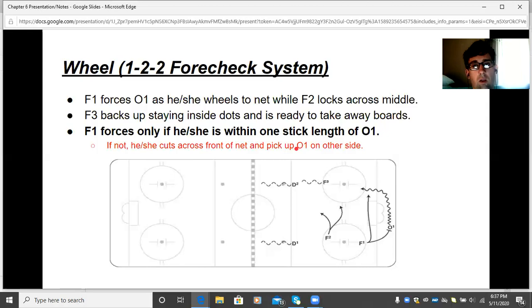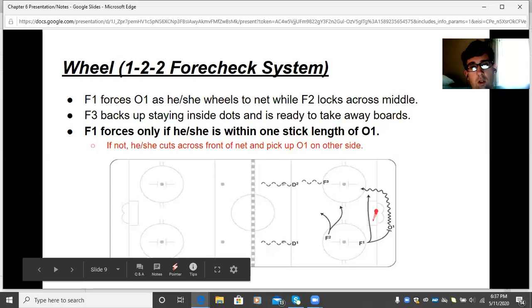So you've got first forechecker right here, shooting down to offensive one, who is coming around the net. You've got second forechecker right here, who has two options: either go this way or go this way across. You've got third forechecker, defense one, defense two.